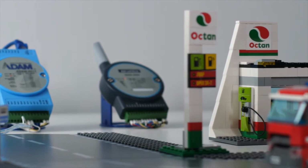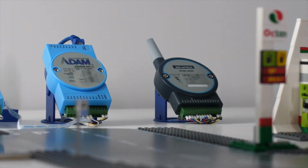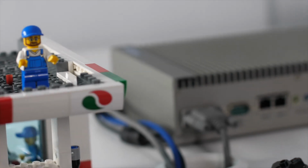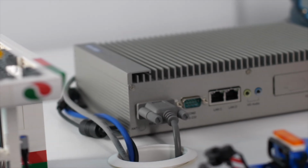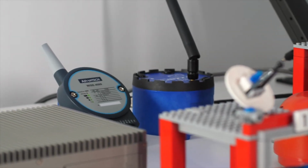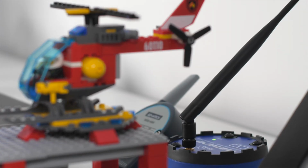To gather the data, we're using our range of remote and wireless I/O modules, and the web-based SCADA package is being run on a ruggedized automation box PC. Utilizing the Node-RED functionality on the Advantech BNB gateway at the network edge, we can publish this information to the internet.